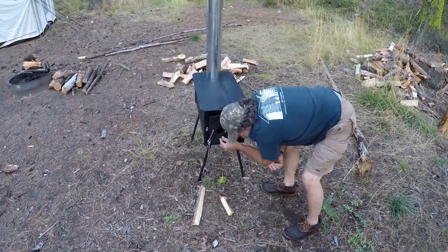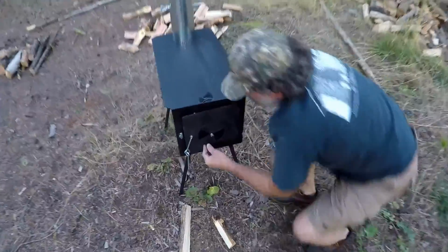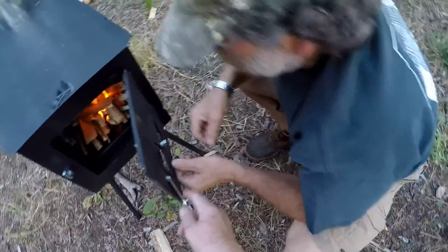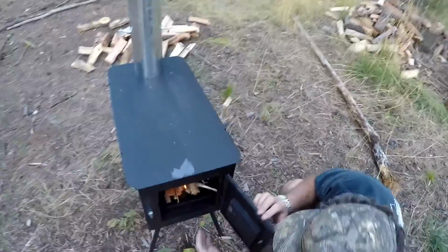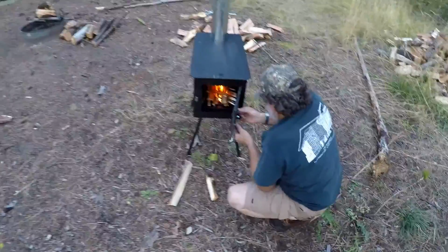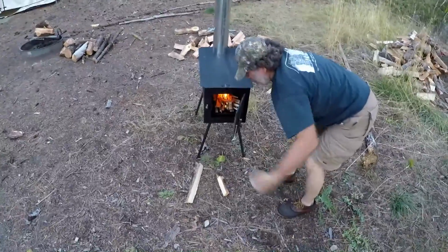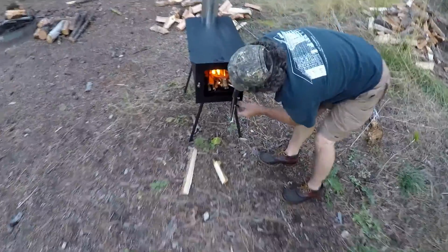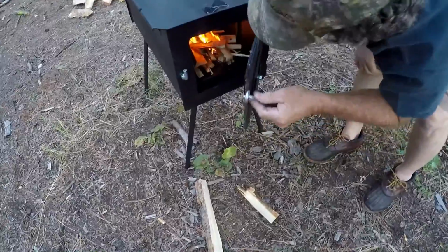What are you trying to do? Just get all the air to draw up through the stack? Yeah, to come through here and suck it. But that's not open, is it? Yeah. That's not open. You can't see the fire. Oh, is that open? You've got a baffle here. Oh, that's a spark guard. I forgot. Okay. All right. Yeah, you want to suck the air here and then... Cool.